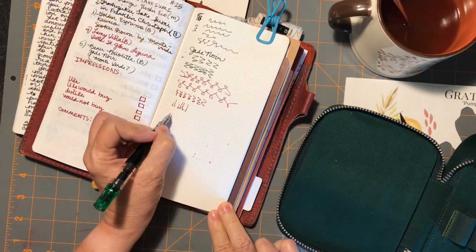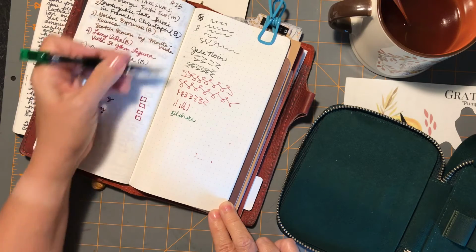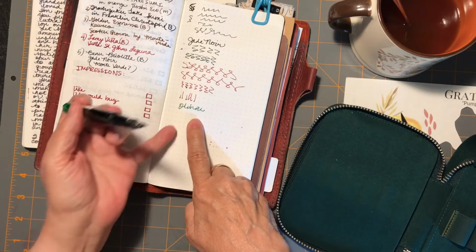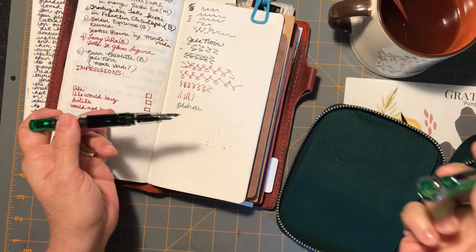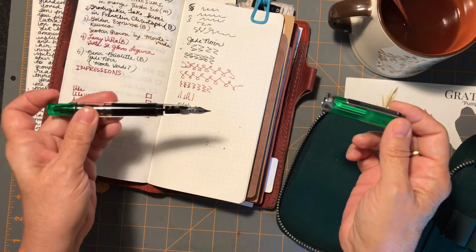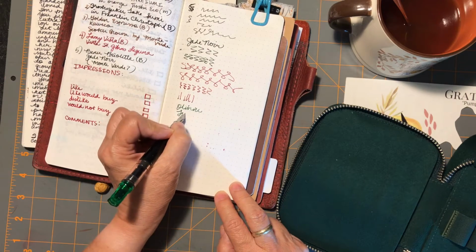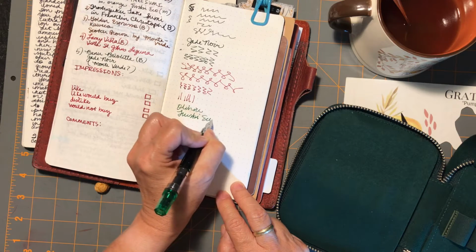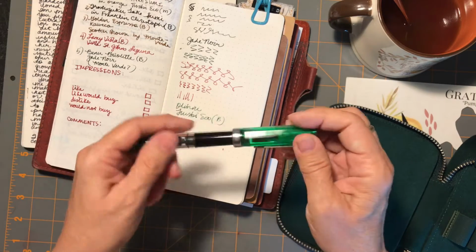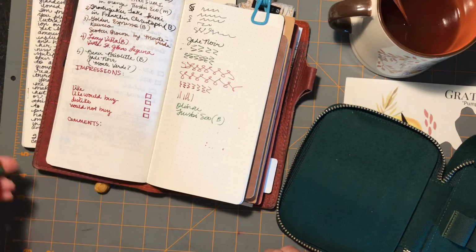And then here's the Edelstein Olivine, and I liked that brighter green compared to the Jade Noir, but both of these greens I like. For a while I was kind of putting the Olivine on hold and not enjoying writing with it. When I first got it, I loved it, and then it seemed like whatever combination I was trying, it was seeming to be dry. But in this TWSBI Eco, this is a broad nib also, it's been perfect, and it's really been great on the Cosmo Air Light. So really happy with this ink in a TWSBI pen.